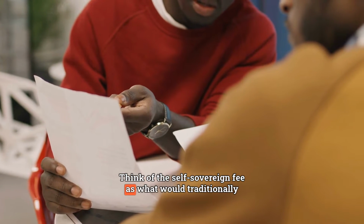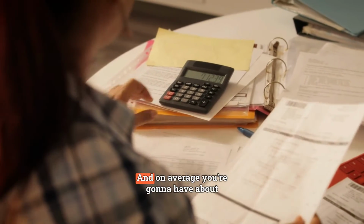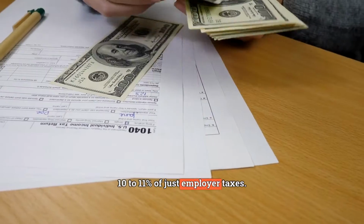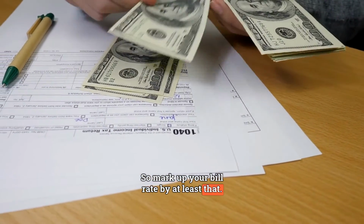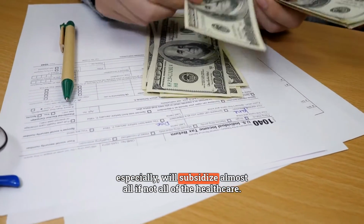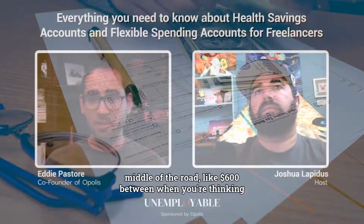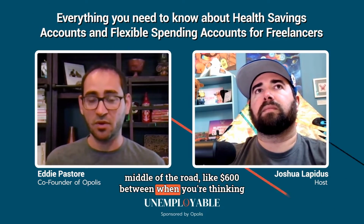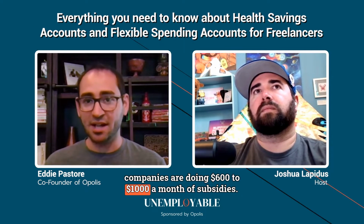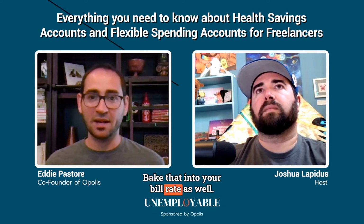Think of the self-sovereign fee as what would traditionally be called the burden for the employer to employ you. And on average, you're going to have about 10 to 11% of just employer taxes. So mark up your bill rate by at least that. In addition to that, typically a lot of the tech companies especially will subsidize almost all, if not all, of the healthcare. And so if on average that ends up being somewhere middle of the road, like $600 between when you're thinking about, am I employee only or do I have a family? Most companies are doing $600 to $1,000 a month of subsidies, just throwing out numbers. Bake that into your bill rate as well.